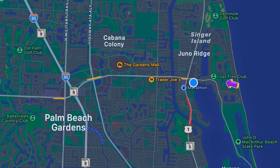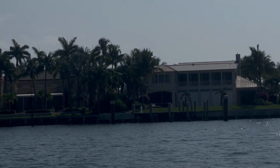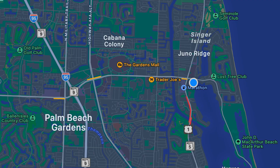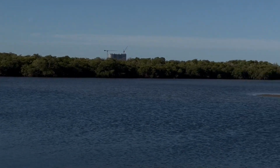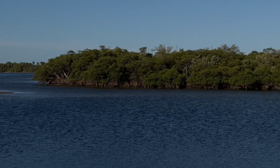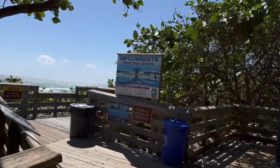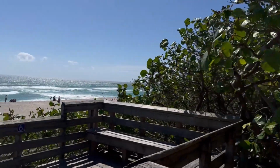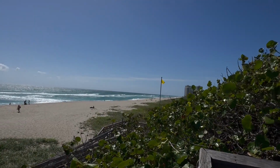And then you can see Lost Tree, which is a very large private community, and that is actually unincorporated Palm Beach County. It's not part of North Palm or Palm Beach Gardens, but it all feels the same when you're right here. And if you look a little bit south of that, there's John D. MacArthur Beach State Park. That's the only state park in Palm Beach County, and most of that land was given to us by John D. MacArthur. You can see some of these videos I show you, and I also got into more detail when I did a piece on the beach communities and North Palm Beach. It's a beautiful park with acres of land, and you can kayak, and it's got a beautiful public beach that is just unencumbered. It's gorgeous.